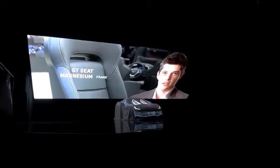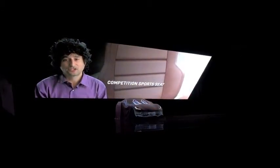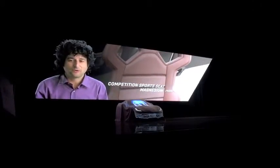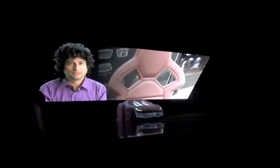There are two seats available on the new Corvette. One is called a GT seat. It's an all-around sports car seat, so it's great for back road driving or for long distances. And then for people that are more focused on track driving, we have the competition sports seat, which has extra support for lateral acceleration and is really worthy of the type of performance you can get with this car.